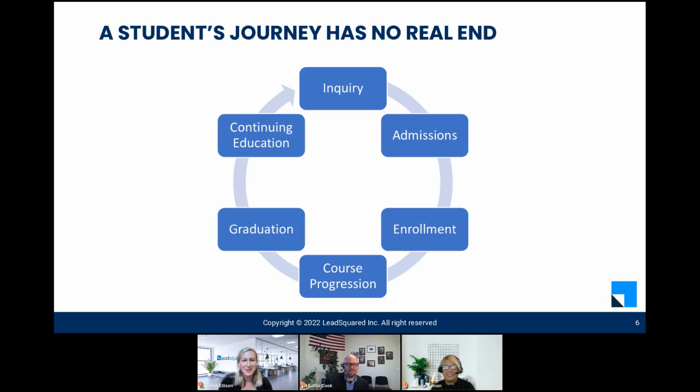Awesome. Thank you so much, Eddie. I love the way you describe the journey spanning departments, and that Lead Squared allows you to take advantage of connecting all of those departments as well. Maggie, how did you handle this type of journey prior to leveraging Lead Squared?